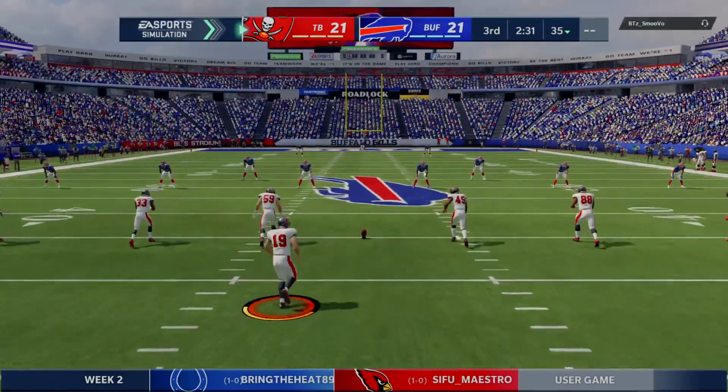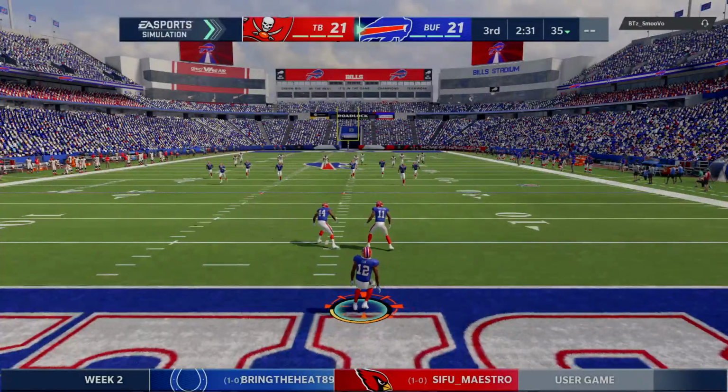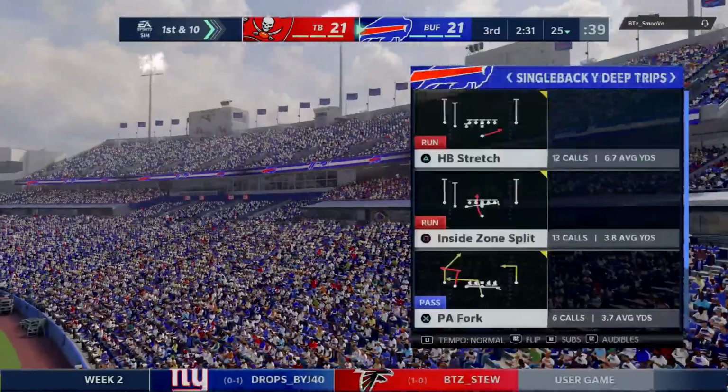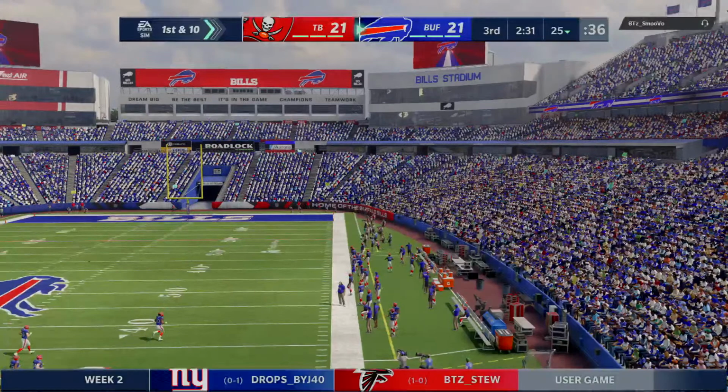A couple of teams locked into a good one here. 21 all the score as the kick's away. And no return on this one as the fair catch is signaled for and taken. The Bills take over 1st and 10 at their own 25-yard line.